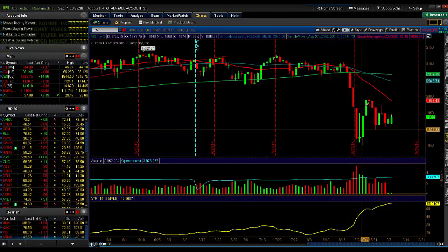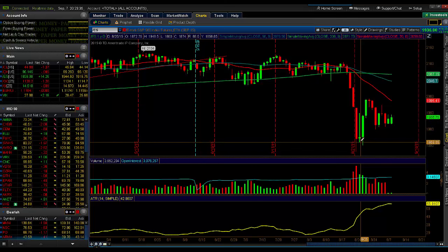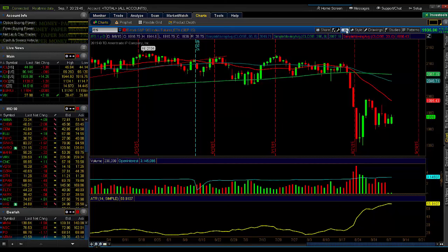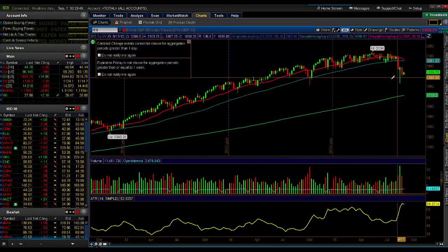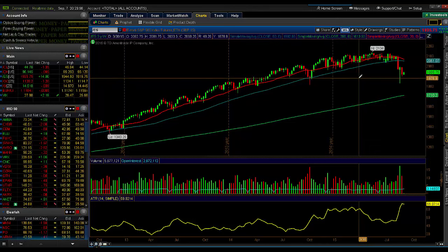As you can see, we got a lower low. We still have a lower high, and as long as we have this lower low and this lower high, that's a bearish downtrend. Now it's on a daily chart, which is a short-term trend. If you switch it out to a weekly chart, all of a sudden you get a different perspective. As you can see, you have broken down, and you're currently sitting at major support right around 1900 to 1885 in the marketplace.